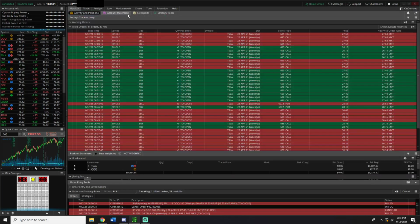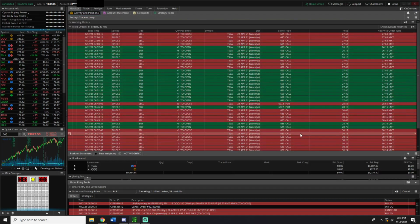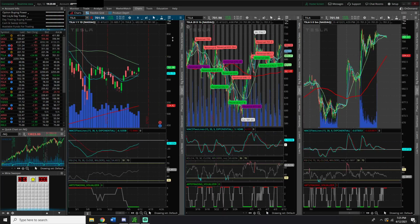And really quick, let me just show you guys my entries and exits. Pretty much was done before 7 o'clock today. And in terms of profit, it was a $5,734 day. Just trading Tesla. I had a small QQQ position, but I sold out of it for just a small little $100. Tesla was the main winner here, and that was again based off of this massive bull flag pattern that we had here.